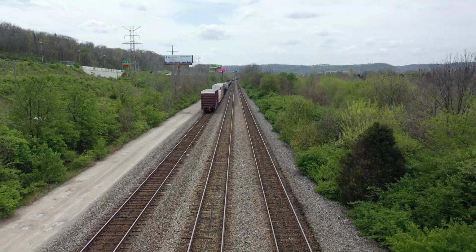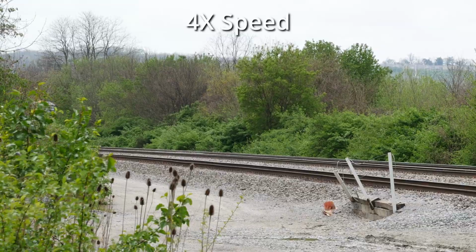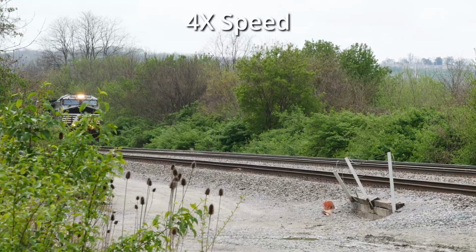We didn't wait long for more action. This northbound NS train came creeping through and then to a stop.